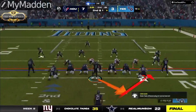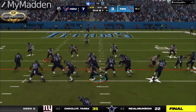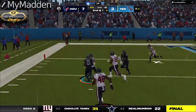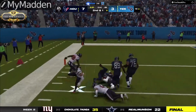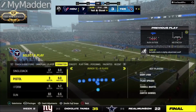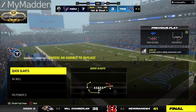2nd down and a little more than a yard here. One back in the backfield, he'll get the carry. And all the way down inside the 5 to the 4. Sets him up nicely. First and goal. It was a pickup of 14.